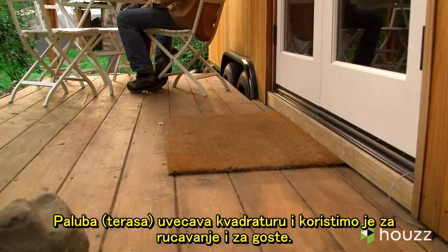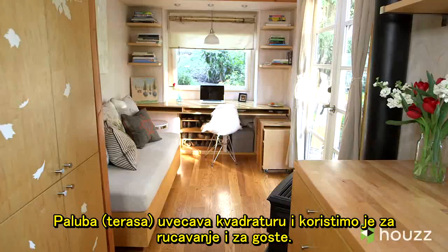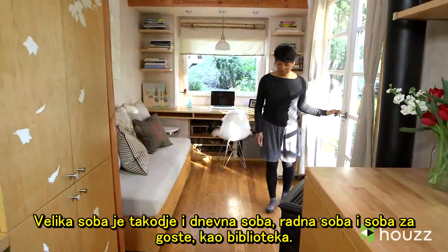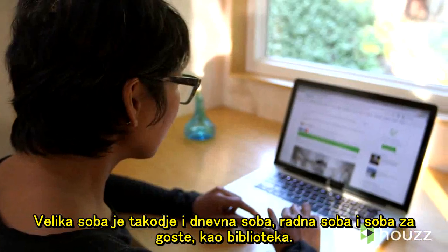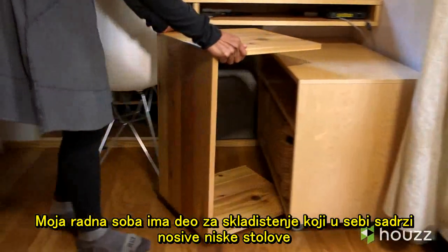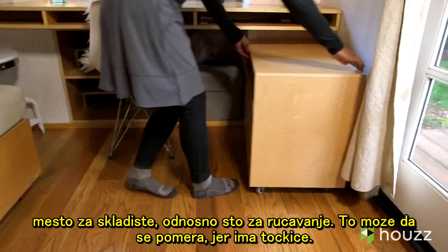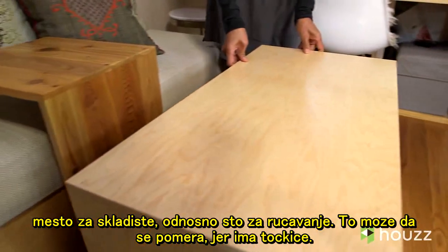The deck doubles my square footage. It's a lot of my living space for dining and just entertaining. The great room functions as a media room, as an office space, as a guest bedroom, as a library. My office has a little storage unit that has a portable coffee table, storage, dining table. It can move around because of the casters.